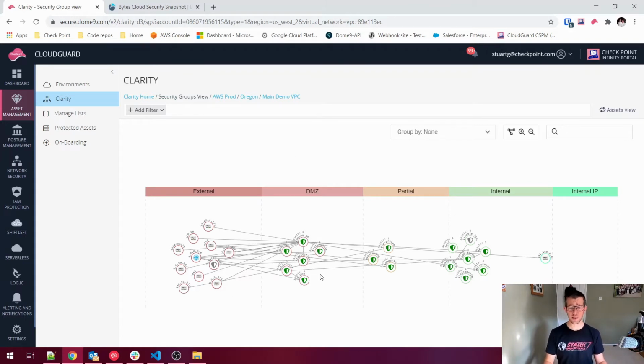The next column in is the DMZ, and this highlights any security group which is open on one or more port to the entire internet. So in this group, you'd expect to see things like web servers, load balancers, maybe file servers, maybe a database, depending on the architecture. Databases, I would expect in most situations, will be in the next column, which is partially open.